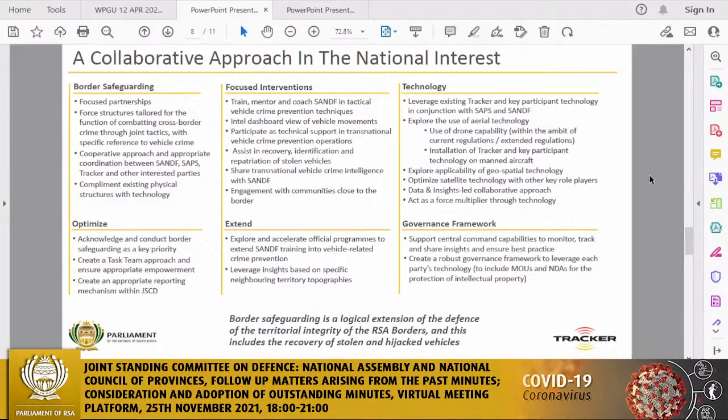I don't want to encroach on some of the elements that General Sangweni touched on in terms of the existing interventions of SANDF, short of saying that we believe we can accelerate some of these interventions through this collaborative effort. Just touching on the technology a little bit, there's a lot of technology at the disposal of ourselves, and I'm sure our colleagues can touch on it as well. There's in-vehicle technology, but there's also external technology that can be utilized in quite a tactical manner that can create kind of a herding process where a vehicle is in and around the border area.